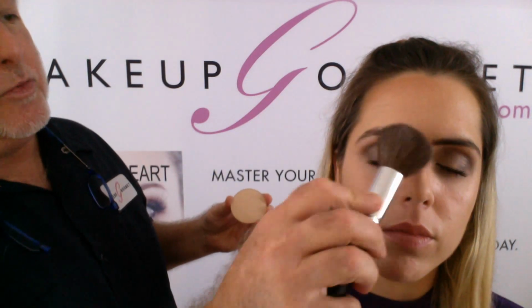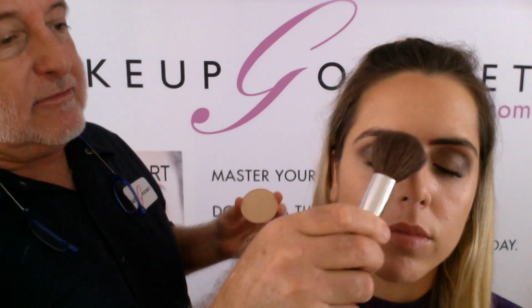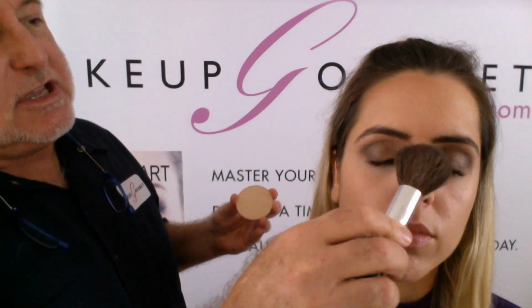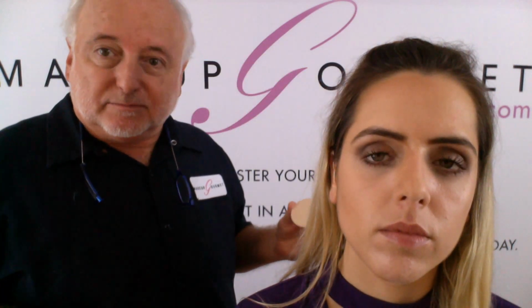I'm going to use the powder with pigment because I like the way it just adds a little more uniformity to the look. Again, you see how I'm applying? Because the makeup is wet. So once I get the powder on, then I'm going to brush off the excess. Just like that. Pretty cool.